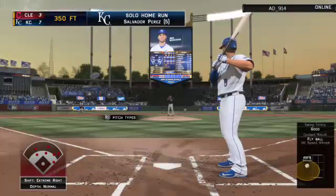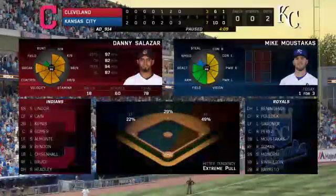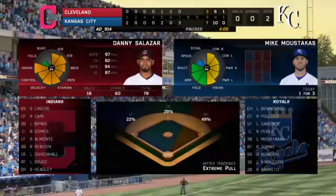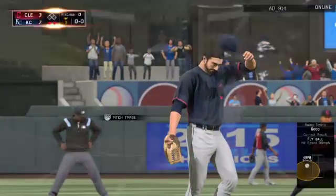A home run. Third baseman, number 8, Mike. So a solo shot down the line in left. Home run number 5 on the year, as it is now 7.